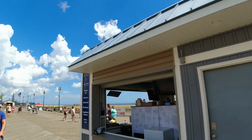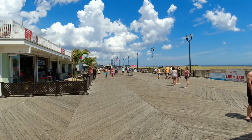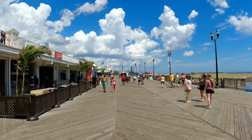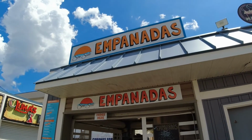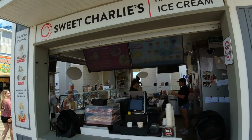I tell you one thing though. I've been very impressed with this boardwalk. It is very clean. You can see the rides up in the distance there that we're heading. It's a pretty wide boardwalk. It's 2.1 miles. Empanadas right on the boardwalk. Sweet Charlie's hand-rolled ice cream.